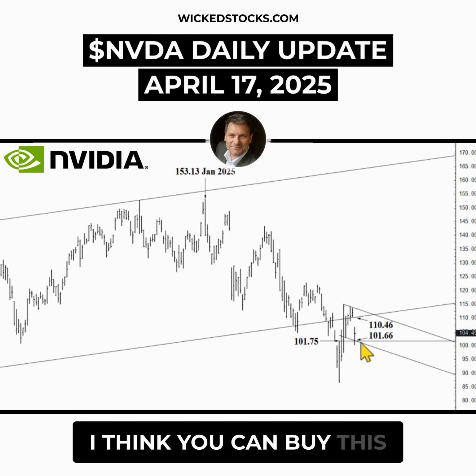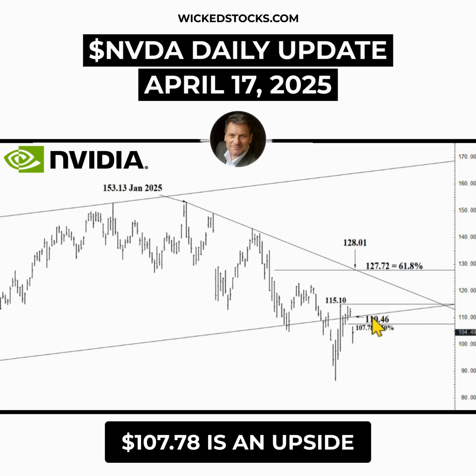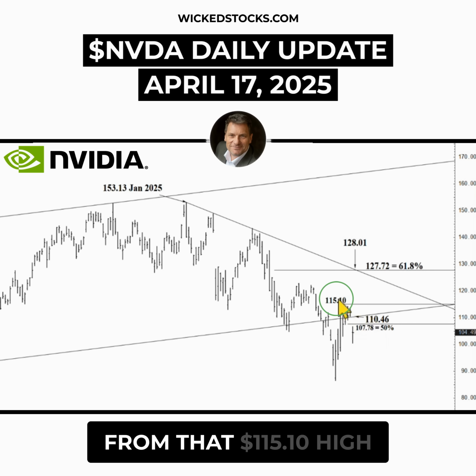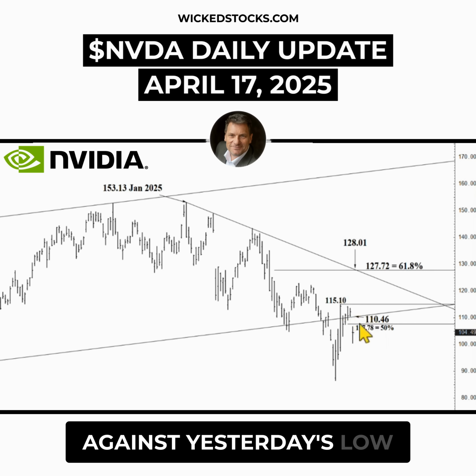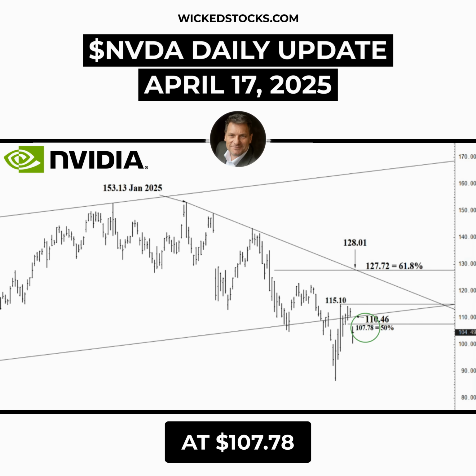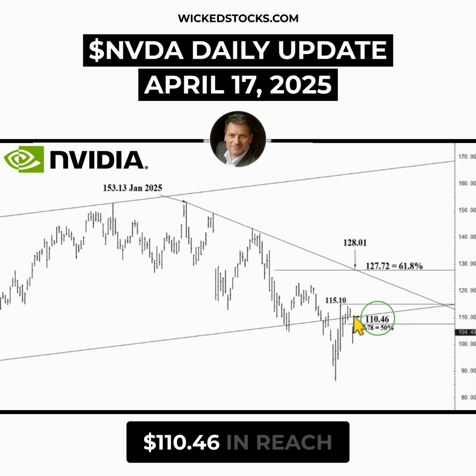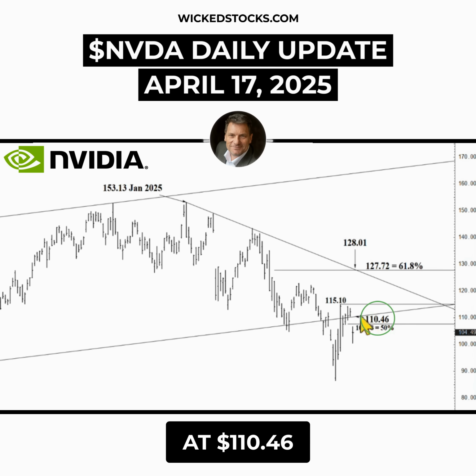I think you can buy this, aggressive day traders, in anticipation of 107.78 today. 107.78 is an upside 50% retracement from that 115.10 high against yesterday's low. It does begin to fill the gap, but I think there's going to be a big challenge, at least on an intraday basis, at 107.78. And yes, if we push through 107.78, 110.46 in reach, where a daily high can be placed and we can top out at 110.46 through next week.